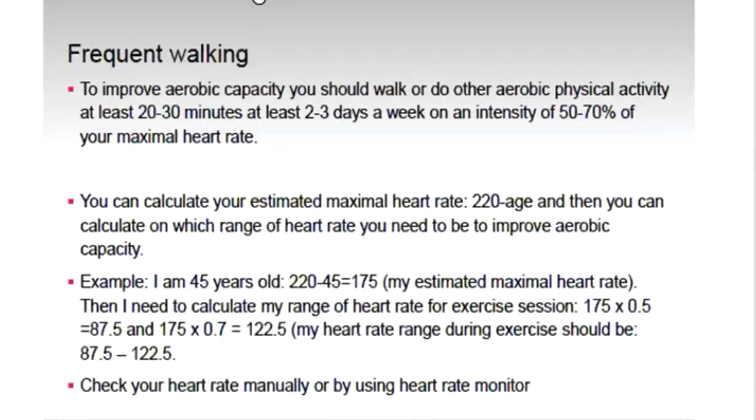Frequent walking, so she encourages frequent walking to improve aerobic capacity. You should walk or do other aerobic physical activity at least 20 to 30 minutes, at least 2 to 3 days a week, at an intensity of 50 to 70% of your maximum heart rate. The maximum heart rate is usually 220 minus your age, and that's the maximum. So you try and build up from there.